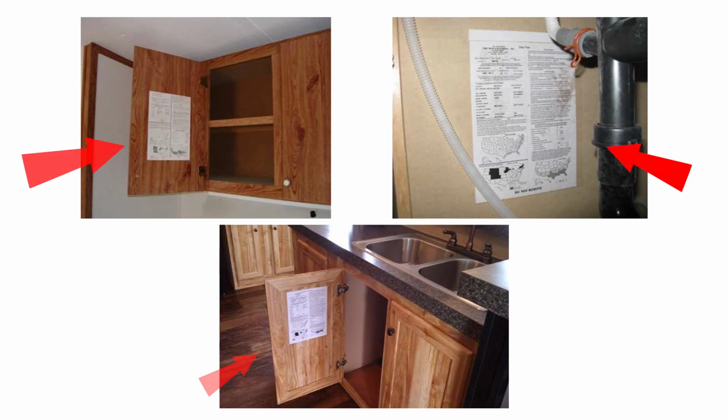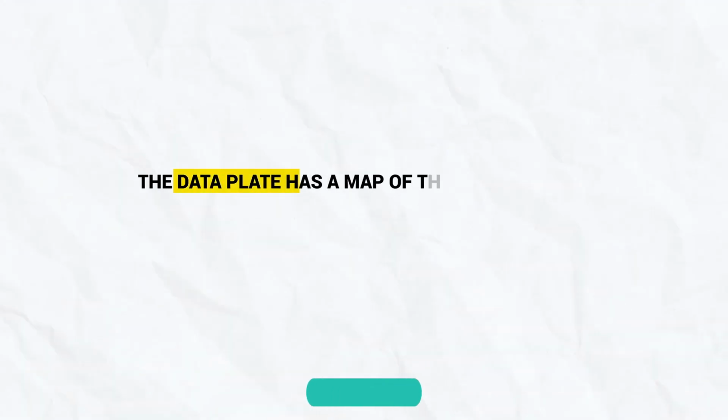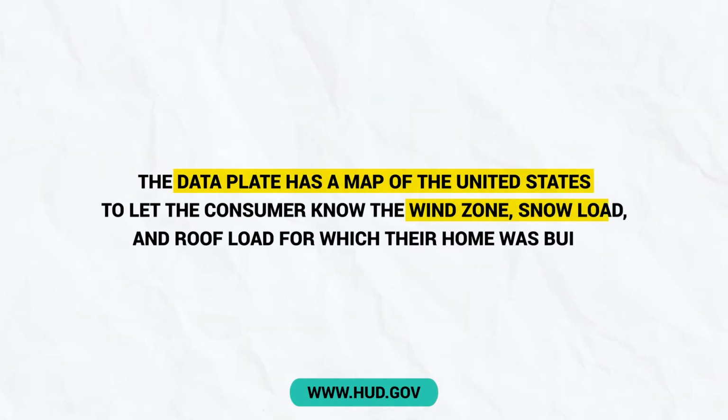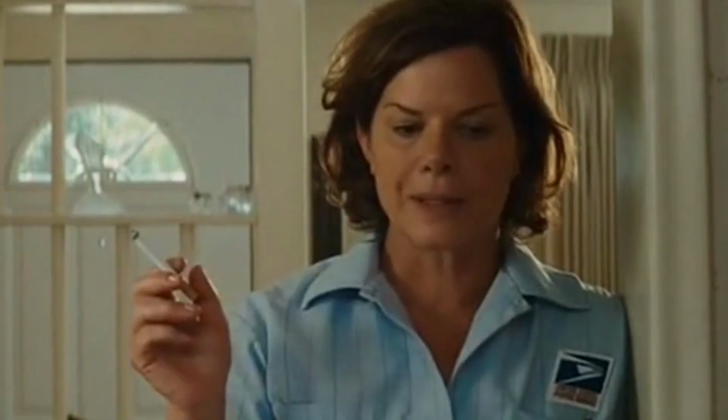It's either in the kitchen, could be in a bedroom, or could be there near the electrical panel. The data plate has a map of the United States to let the consumer know the wind zone, snow load, and roof load with which their home was built. That's a lot to process.